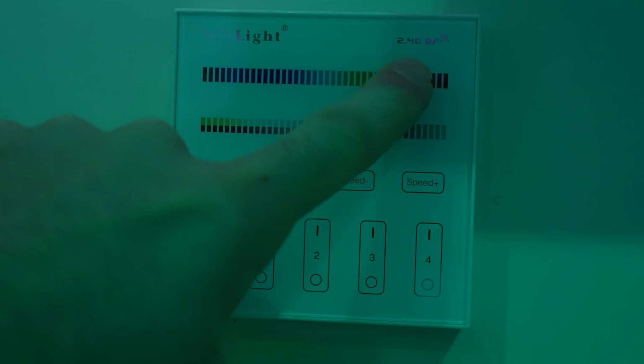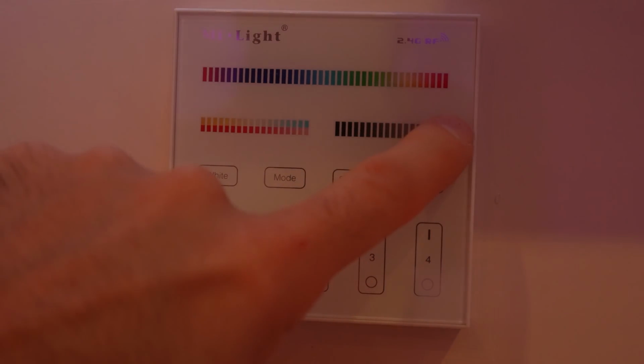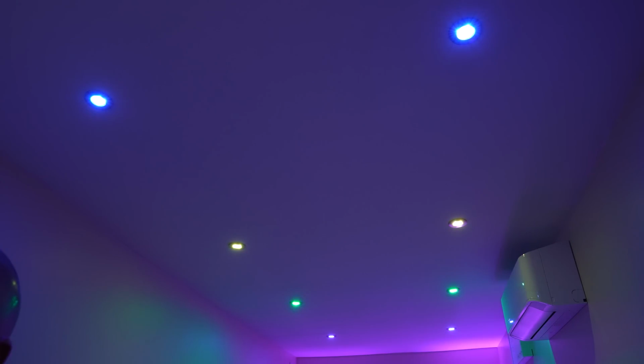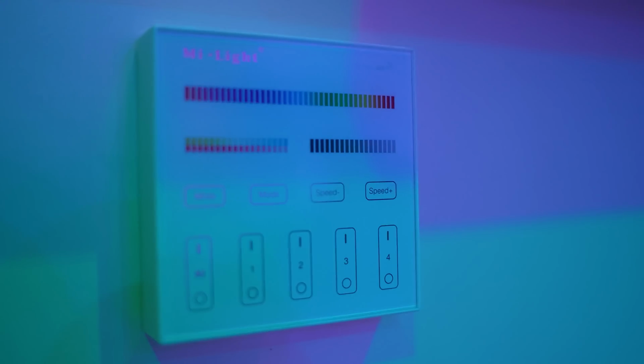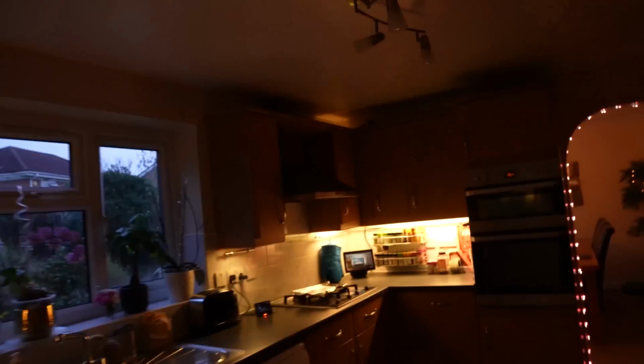The light switch in this room has also been wired to be permanently live and has been covered over with a remote control that allows me to update individual zones on the ceiling lights for both color and brightness. And anyone that thinks this remote control is ugly is a stupid dum-dum and I hate them.